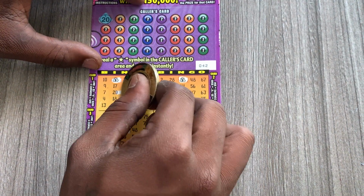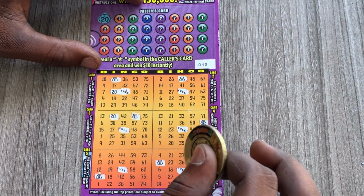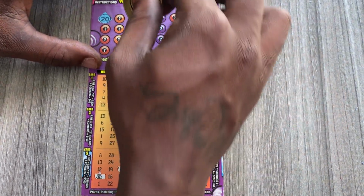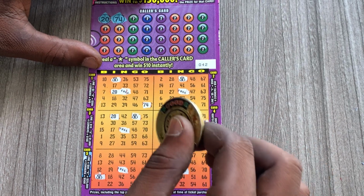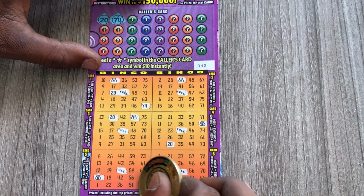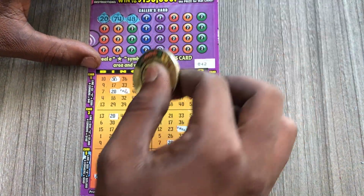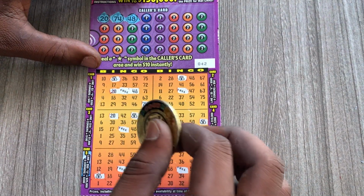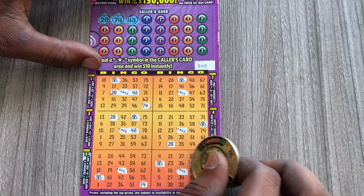We have 20. You need to win me some money on this. I spent a lot of money on these bingo tickets, especially the 5X. We have 74. No more 74. We have 48. I'm going to try my best to speed it up a little bit, guys, so this don't take forever. If not, it does take a while.